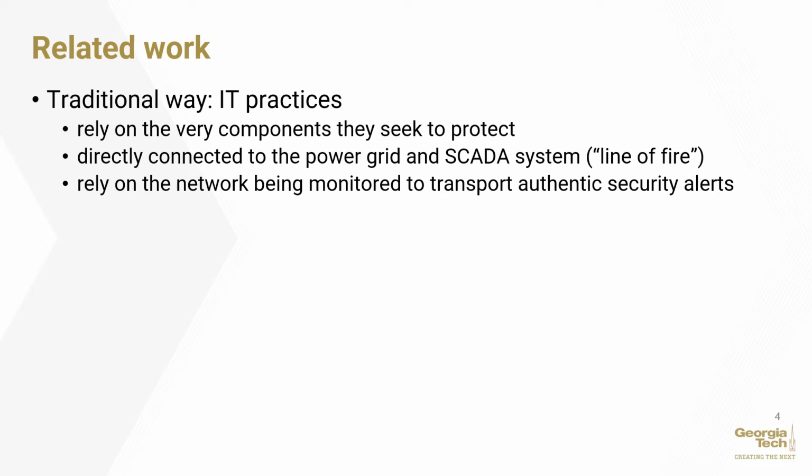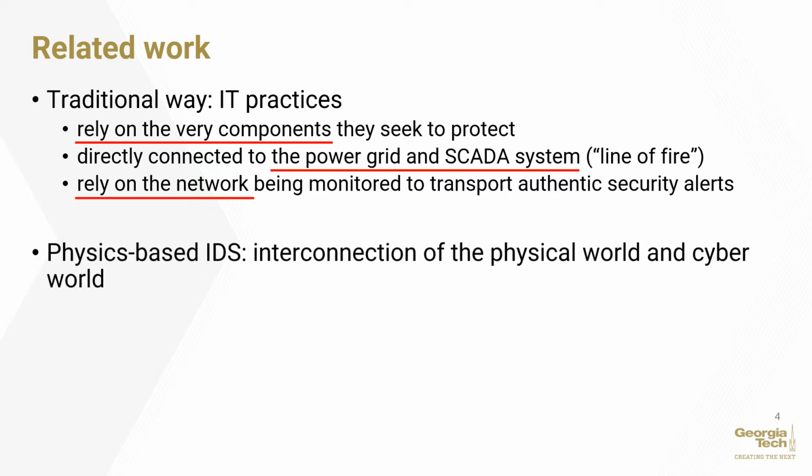Power system cybersecurity has traditionally been handled using network security and internet technology practice. One common feature of these works is that they require some level of trust in the SCADA system. Therefore, most of them are vulnerable since the SCADA system can be compromised. Another attack detection method emerging in recent years is the physics-based IDS.